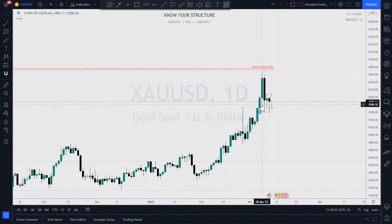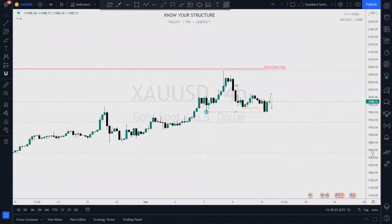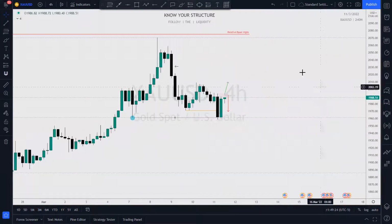So what are we thinking? You see how we have these rejections, rejection, rejection. We're having trouble getting past this lower point here. Why? What's going on there? Are we just not going to make it past there? Well, we're going to need to take a closer look at that price action. Let's go to the 4-hour.